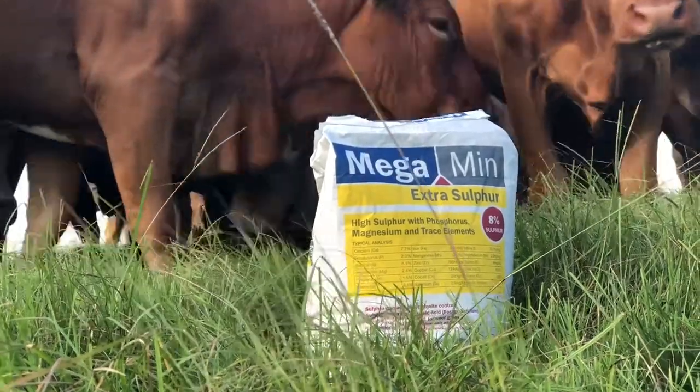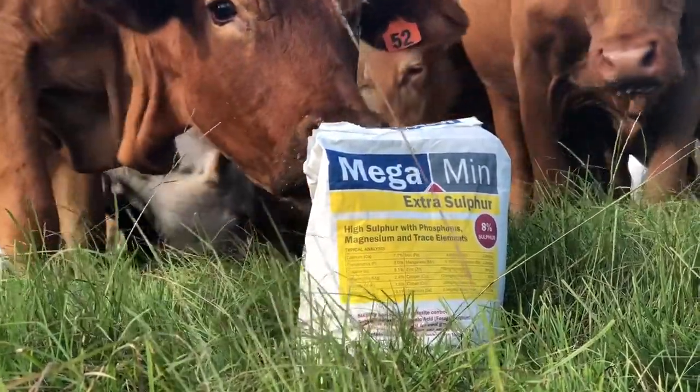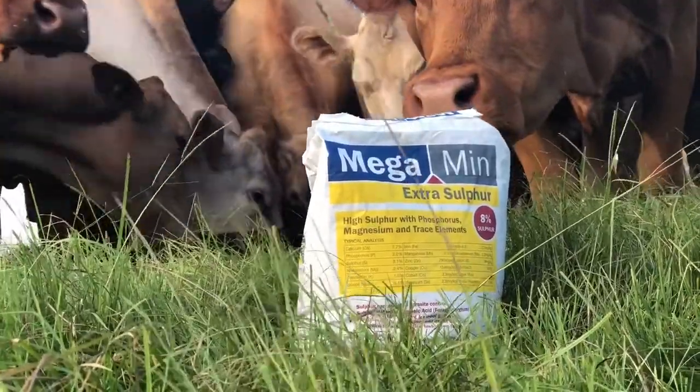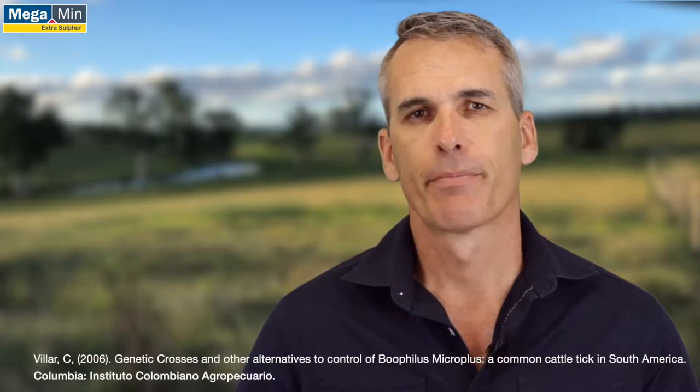Over the years, there have been lots of anecdotal claims to the benefits of using sulphur supplements to assist in the control of external parasites such as cattle tick, lice, and buffalo fly. What's often reported by graziers is that their stock supplemented with extra sulphur will have very little visible fly bothering them compared to unsupplemented cattle through the fence. What is exciting is that there's now scientific research to back up these claims.